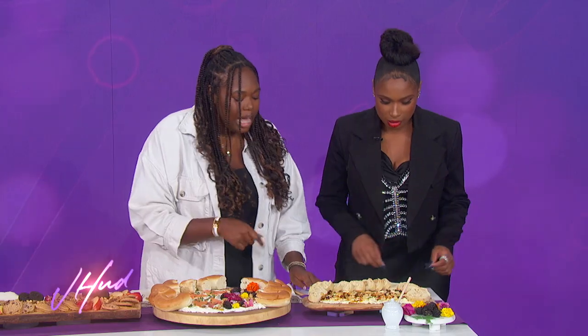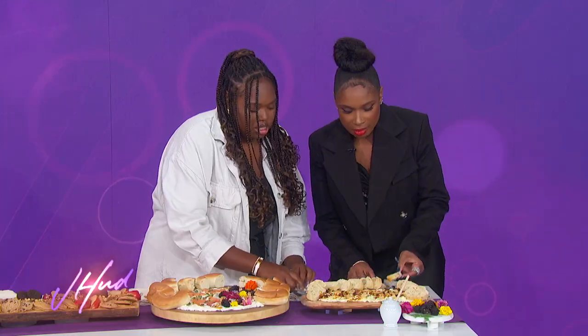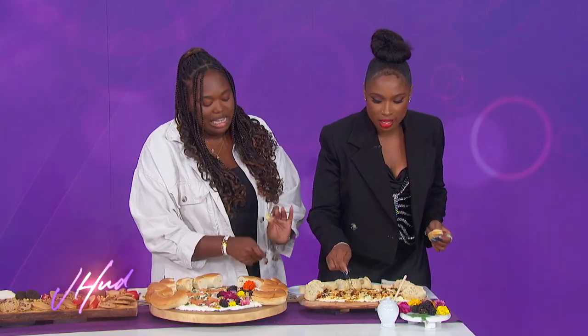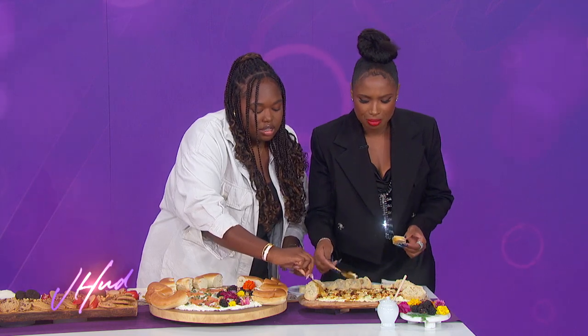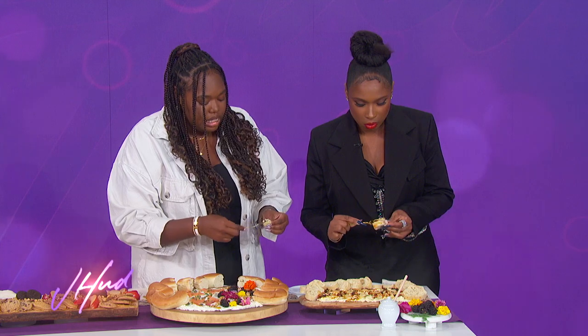You want me to try this? Yes. See, I'm not a butter person, y'all. But this looks good. What do you mean you're not a butter person? I don't like butter like that. I'm sorry, you're the expert, so it kind of looked like cheese. That's a lot of butter. I know, it's a little too much butter. I'm gonna slice it up right here, and you place it right here on the bread.